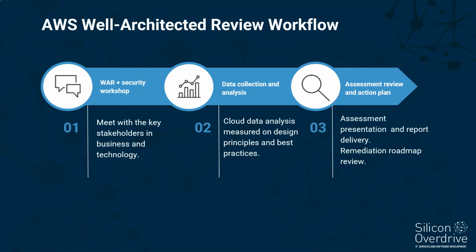The Well-Architected Review workflow follows 3 steps. First is the WA Security Workshop, where we meet with key stakeholders in the business and technology. From there, we move to data collection and analysis. So cloud data analysis measured on design principles and best practices. And finally, we move to the assessment, review, and action plan, which is where an assessment presentation and report delivery and remediation roadmap review.